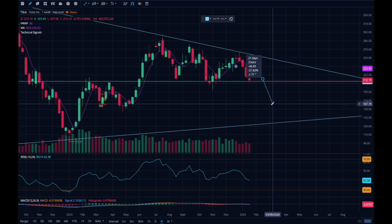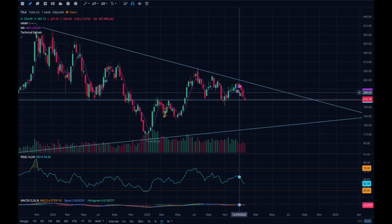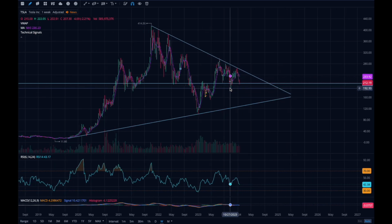Or are we going to start selling off and come down below the 200s? So this is a very risky trade, trying to figure out which one. But we're going to have to see how it plays out, because when I just look at the overall wedge, it looks pretty bearish in my eyes. It looks like it's just pulling back here.